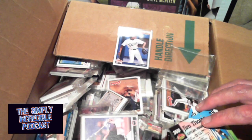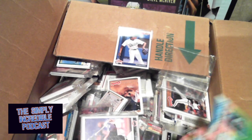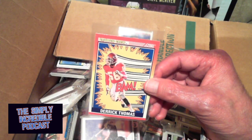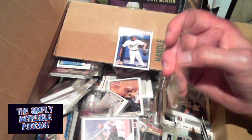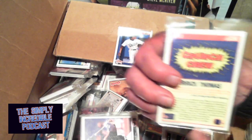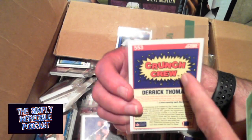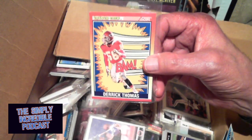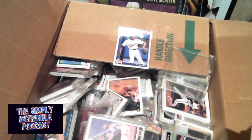Which one? Which one is the insert? The Derek Thomas? Is that the one you're asking about? This one is not an insert, if this is the one, because they used to put little groups of about 5 cards, and they would call them different things. Like this little group was Crunch Crew, and they had little groups like that in the scorecards back in the day, if that's the one you were asking about.